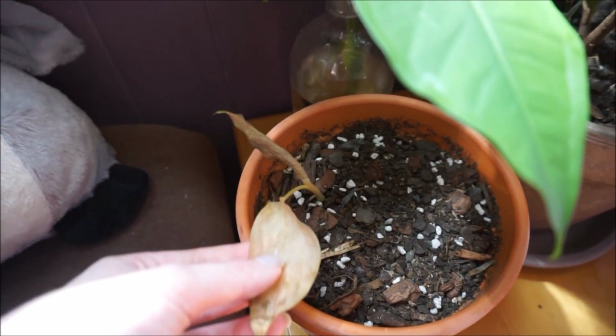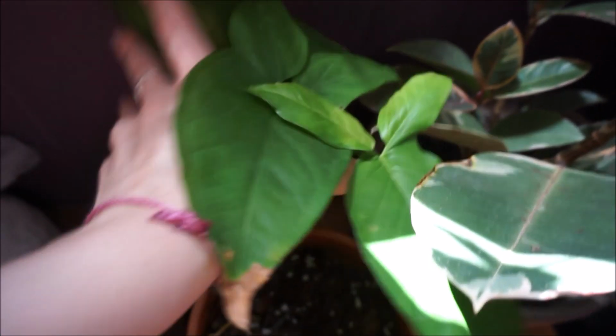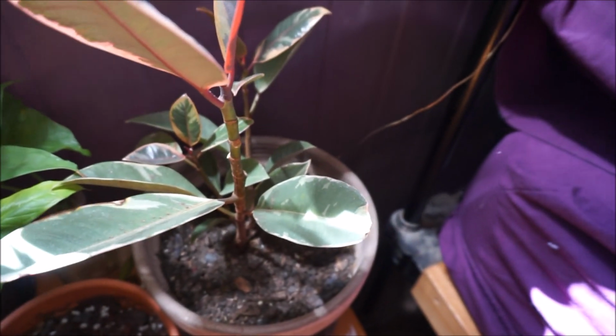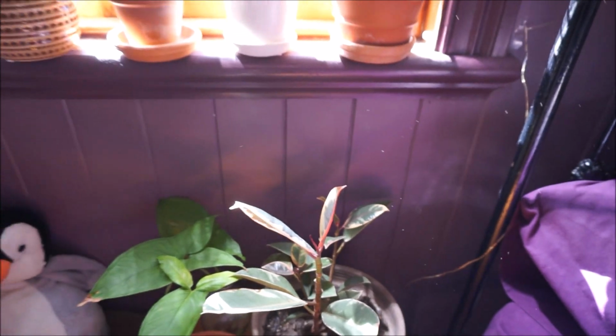This is a piece that I thought was okay. Turns out it's probably dying as well. And these are more Syngonium cuttings just sitting in a jar of water. This is my variegated rabbitry. I believe that this is the ruby variety. Sorry, these are all going to be horribly backlit again.